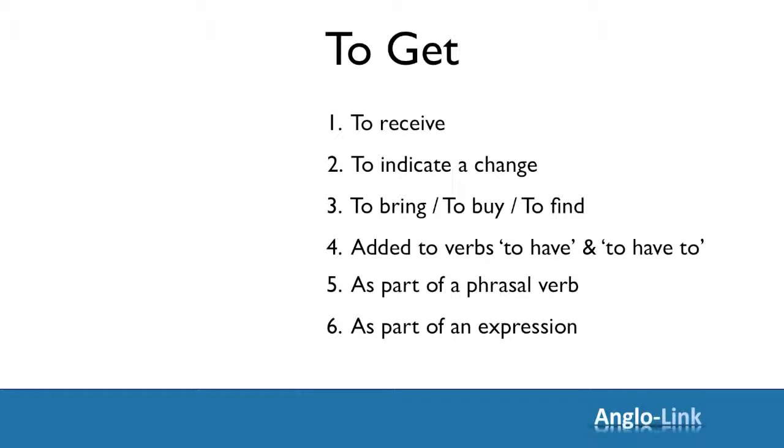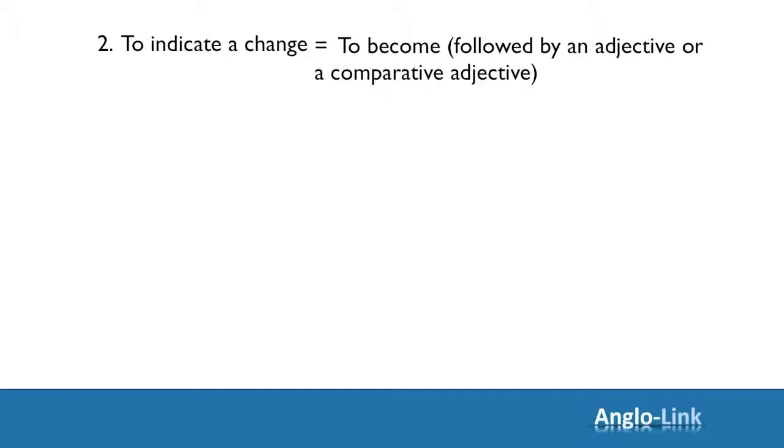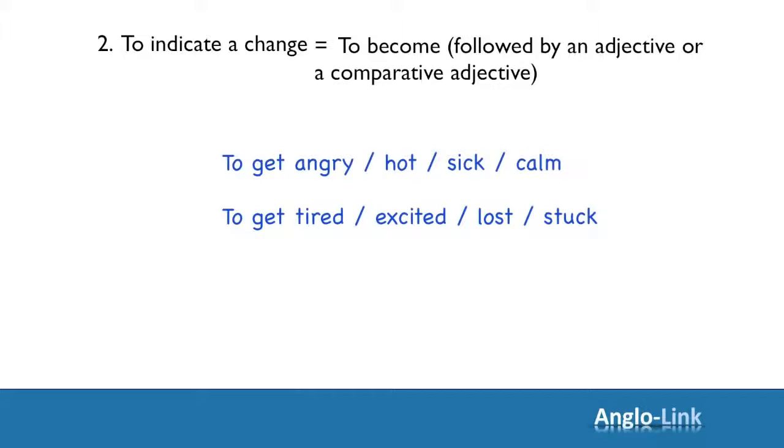The second meaning is to indicate a change. In other words, it means to become, and in this case it's followed by an adjective or a comparative adjective. For example, to get angry, to get hot, to get sick, to get calm. The adjective can also be the past participle of a verb. For example, to get tired, to get excited, to get lost, or to get stuck. Or it can be a comparative adjective. For example, to get taller, to get better, to get more interesting.